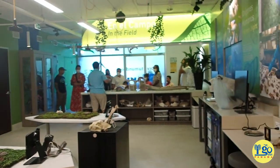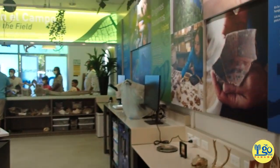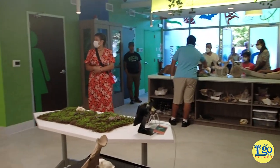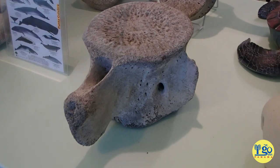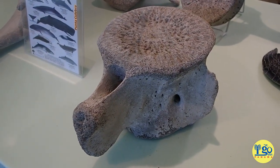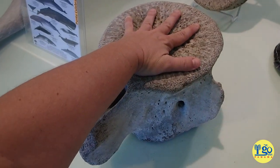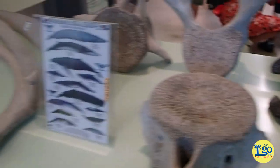If you are in Panama and you don't come here, especially if you have kids, even if you don't, then you're not real smart. Okay, I'm going to go through all these exhibits because I'm, if you can hear it in my voice, just in awe right now of what they're doing here. Okay, guys, so this is one vertebra, one piece of your backbone, of a whale. Look at that. That's amazing, isn't it? Doesn't say what kind it is, though. Oh, no, it does.